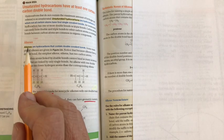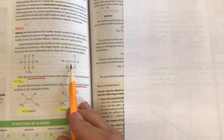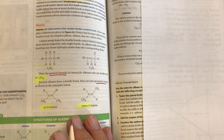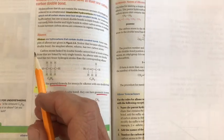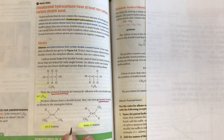So molecules that have double bonds in them are called alkenes. Alkanes, spelled with an A, is for single bonds only. If it has a double bond in it, then it is an alkene. In a few moments, we're going to talk about alkynes. So many times students ask me, does the spelling matter? Well, sometimes more or less, but this time, it does matter. You've got to get that one letter right. It's either an E or an A or a Y.